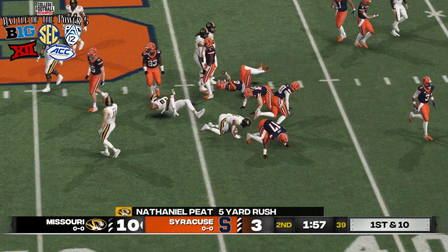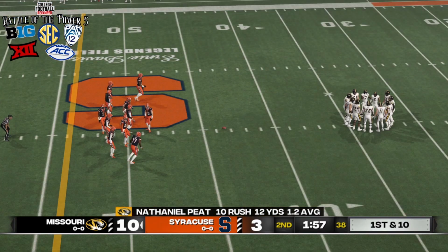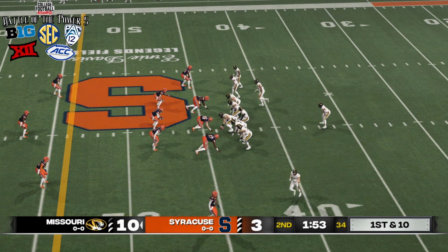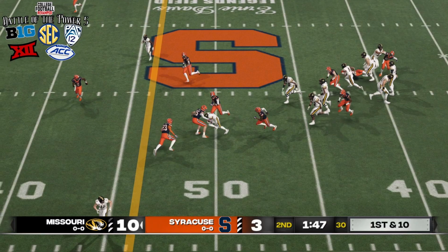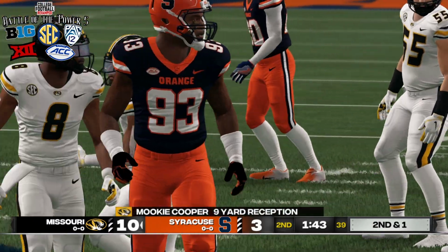And they get nice yardage on that run. I think you got to give credit to the big boys up front there. They're able to get this back to room that he needed. 3 down. Mike 3. Ready. And they make the stop at the 48.